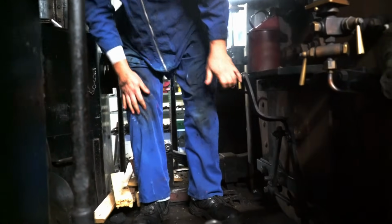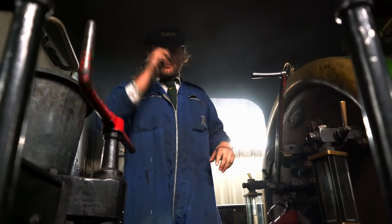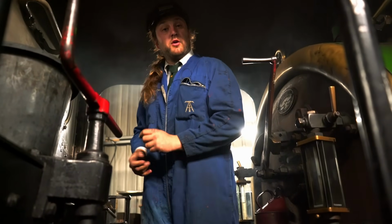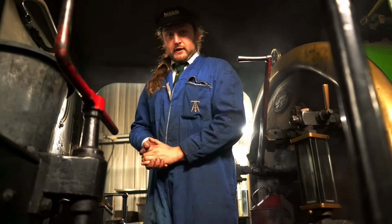And now we shut the fire hole door because it's quite smoky. And so we'll let that burn through and get itself going, and then we can add some more wood and then move on to coal. And while that does that, it's time to have a look at everything else that needs oiling up.